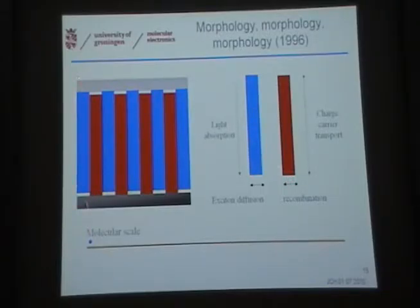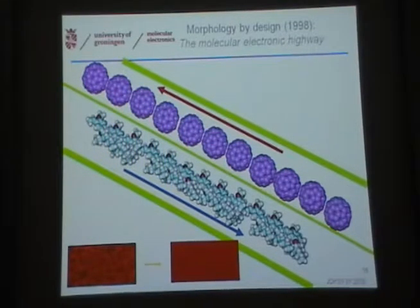And of course, you want to have it very straightened. You want to have what was called a long time ago the molecular electronic highway. You want to have straight lines because you don't want dead ends and all that stuff. You want a short path out to the electrode. So you don't want this random stuff. You want well-organized structures.